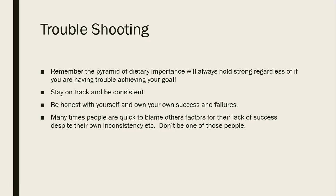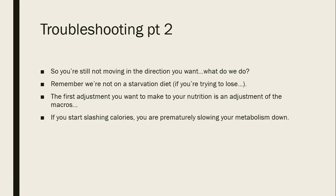But we want to be people who own our stuff. We own our shit. And we own all of our successes, and we own all of our failures, regardless of whether or not we want to, right? We'd rather be those kind of people. At least I would anyway. Maybe you do, maybe you don't. So you're not moving in the direction that you want to go. What do you do?